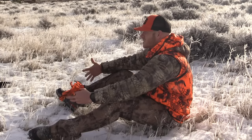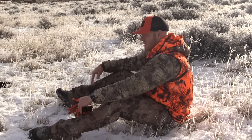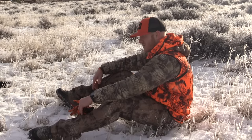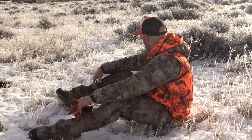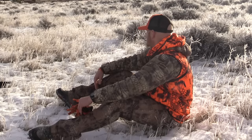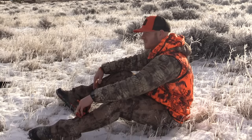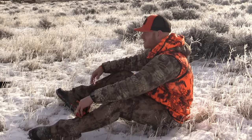So I'm relieved because this blood was getting pretty scarce. But I knew, 7 mag bullet with a Hornady 175 ELDX, I'm like, dude, he can't go that far. I'm just relieved. I don't even know what to say. I was a little nervous that buck was getting away.